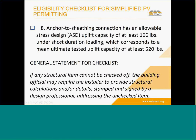Lots in this section. Also important is the anchor to sheathing connection, making sure it's capable. We really don't want to pull the sheathing off the roof, but what's of importance is we don't want the anchor to pull out of the sheathing. And so we're going to require a minimum test related to this of 166 pounds of design capacity.